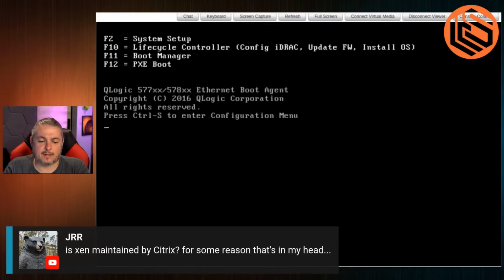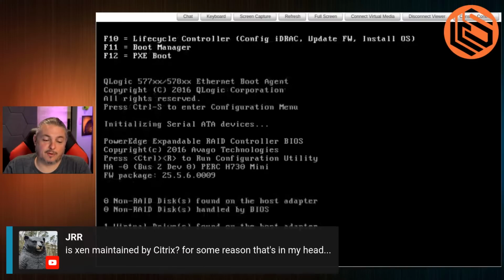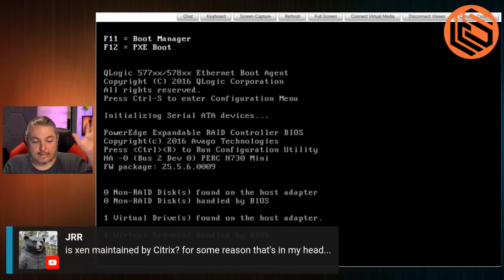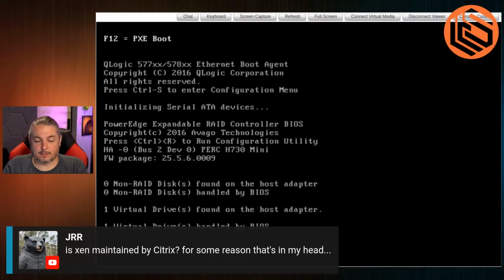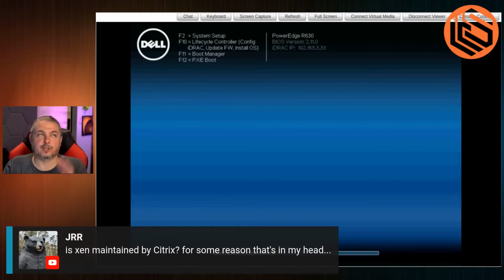Is Xen maintained by Citrix? Not anymore. Citrix doesn't do as much with Xen like they used to. Xen is an open source project. Xen is a hypervisor, the most widely used hypervisor for those of you that want to be pedantic in details, as if that matters. Xen is part of the Linux Foundation, and XCP-ng is the distribution of Xen that incorporates Xen that I use. Incorporates is the best way to describe that.